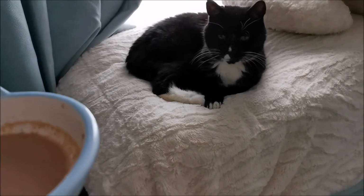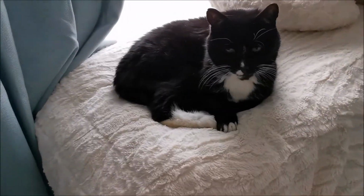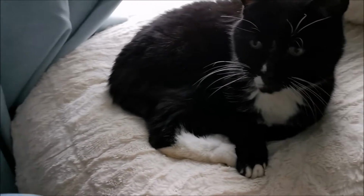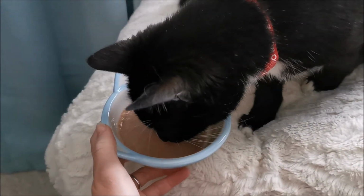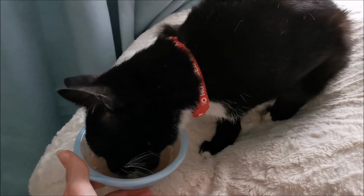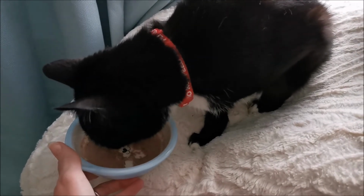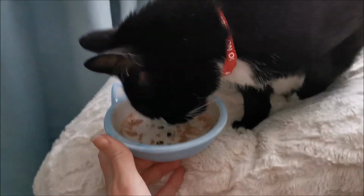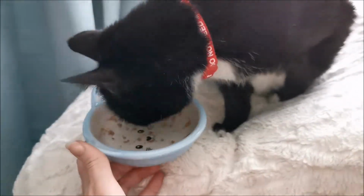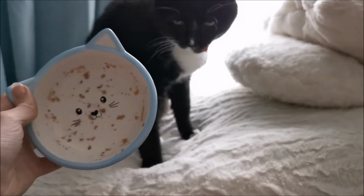Why is your mouth open? I'm going to offer it to him here in the bedroom just so that he has some privacy away from the other little thief of food. So let's see. And you can see he's taking to that straight away and he's eating it very enthusiastically. And that is a pretty good result. That's about as good as it's going to get.